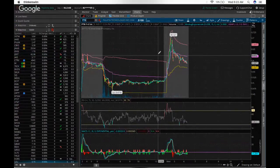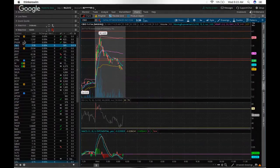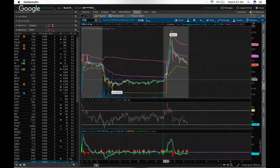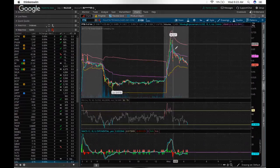Okay, this is one that I think is similar to CBIO. The reason that I say that is it looks like it did all its movement during pre-market hours. It peaked out and is seeing a downward trend.